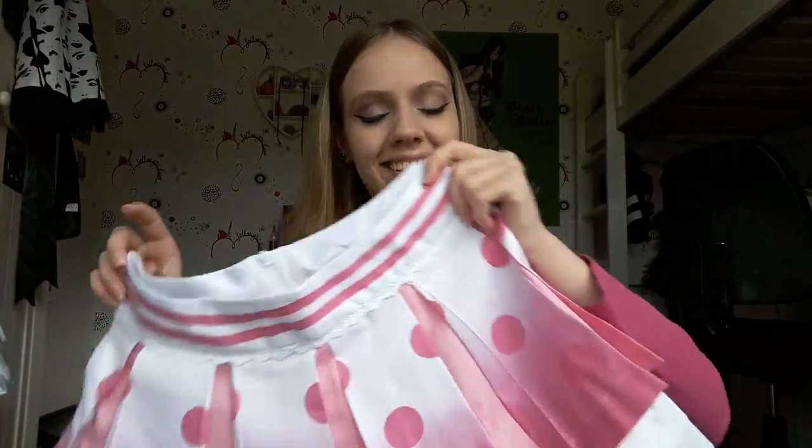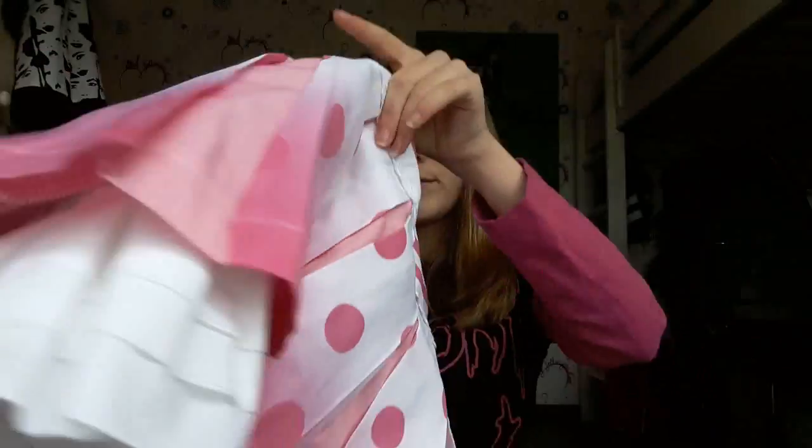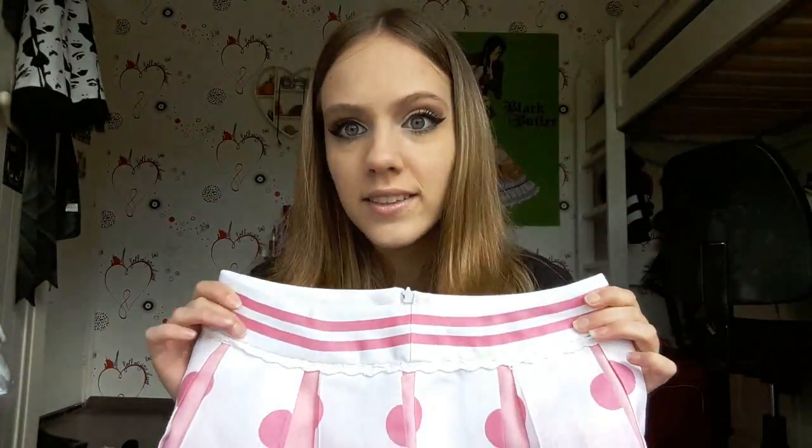It's really nice. It's really adorable. I'm a big fan of this cosplay in general. And the fabric, again, it's not printed on, I guess. I'm not really familiar with that. Everything is very nice. And I have the feeling this is going to fit my waist great. I'm going to put the cosplay on.